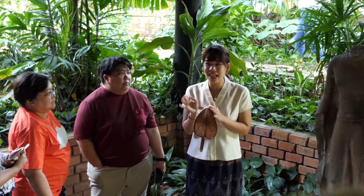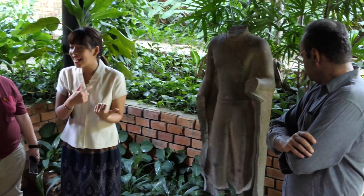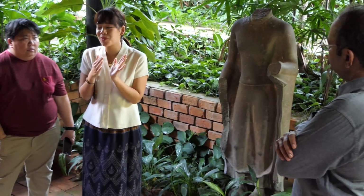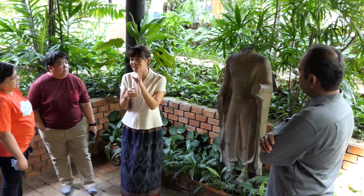And then Jim Thompson moved to Thailand. He collected Southeast Asian art. This is the standing image of Buddha, came from central Thailand, and this one is from the 7th century. So this is the oldest Buddha image in our collection. It is about 1,400 years old.